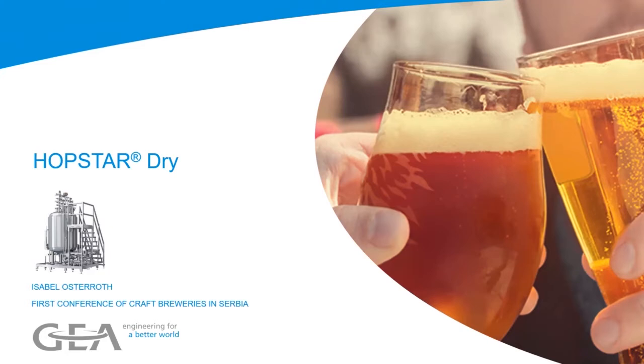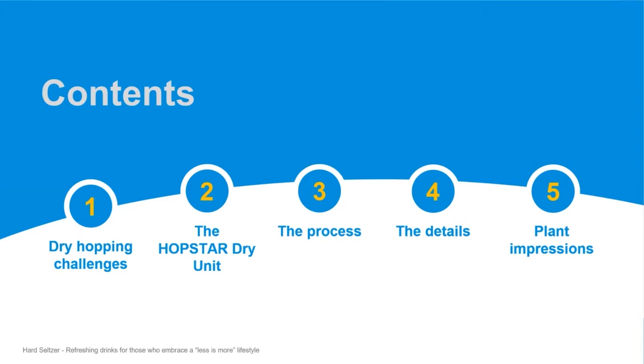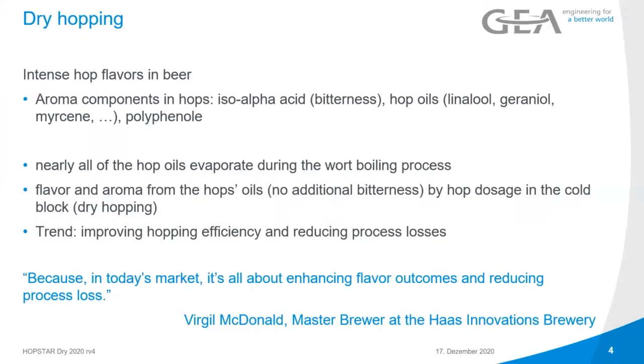So we've heard a lot about brewing technology, what GEA can deliver, especially for craft brewers. And if we are talking about craft beer, of course, we cannot forget about dry hopping. I think all of you know that dry hopping brings a lot of nice and fruity flavors, and customers really like that beer. But we also see some challenges in dry hopping, and this is why we've developed an advanced dry hopping solution, and I will give you some inside details about that.